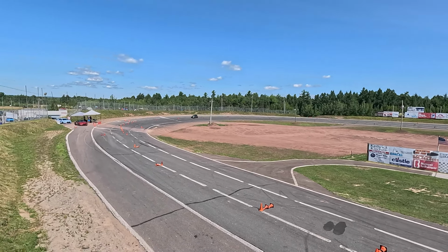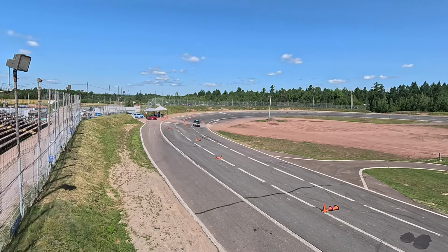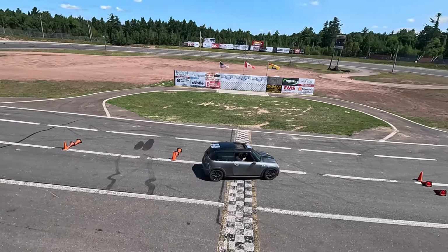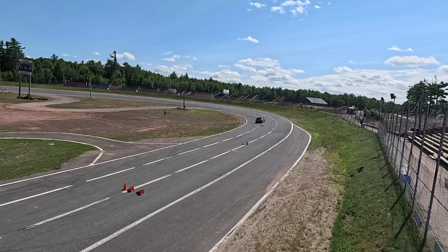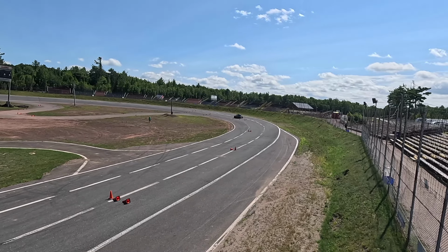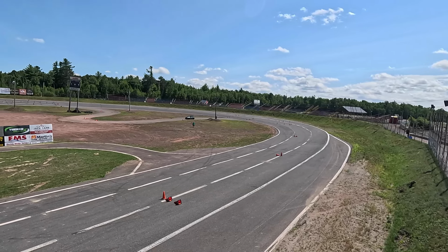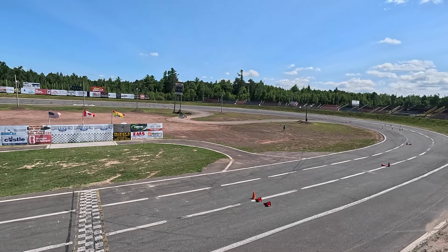You can have a daily drive right here, no problem, but you can also have a full out race car. You might notice he nicked that cone in the box so he doesn't lose any time. Again, this is just a practice lap. We'll come back up here for a couple race laps.